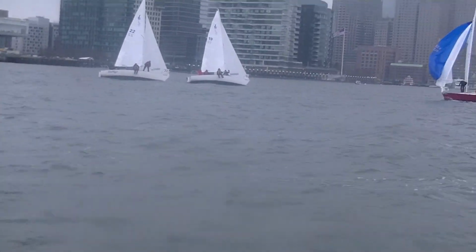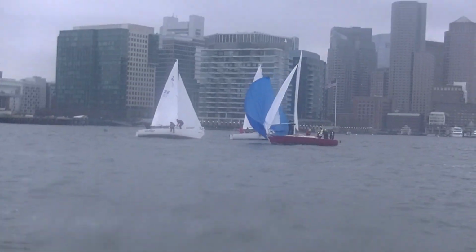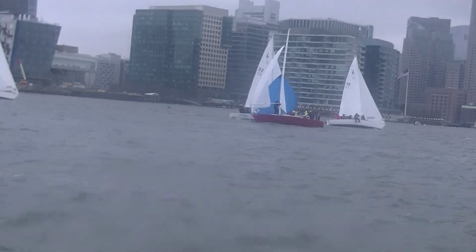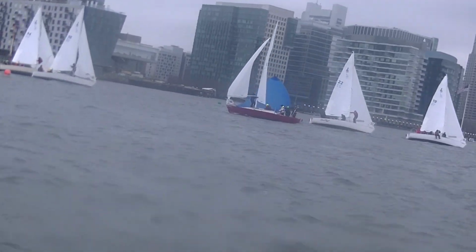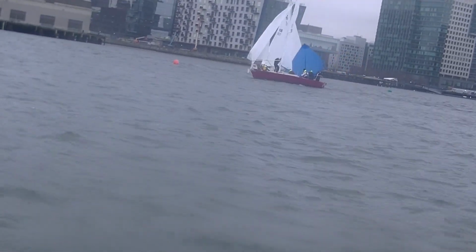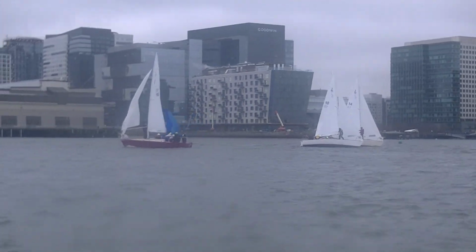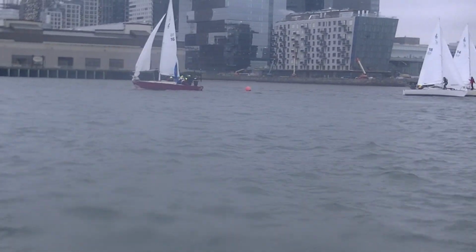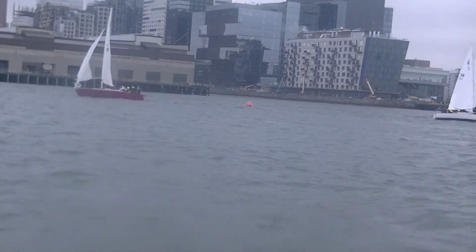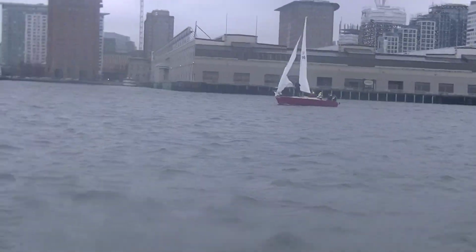All right. And then the racing class. They need to get the pole down, get the spinnaker hat down, not in the boat. There's one person by the pole, but they seem to be working on the halyard and not the pole. Okay, now the bow person should be able to get the pole down. All right, we're going to move on.